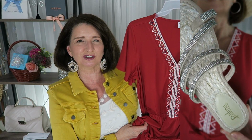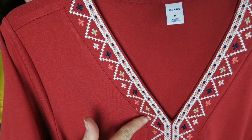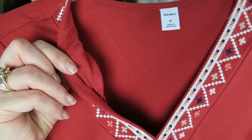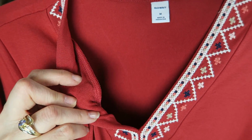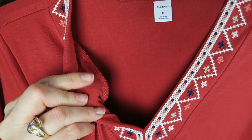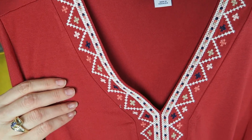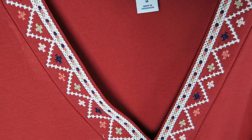I do want to bring this in closer to show you a particular detail. I wanted to show you this embroidery specifically because it has a facing on the back. So many times when I look at embroidered tops, there is a stiff facing that is exposed that's very scratchy on this side. This has the same soft fabric underneath as the rest of the dress, and it makes it so that you can't even feel this embroidery when you have it on. I just think this is so pretty and well done for the price.